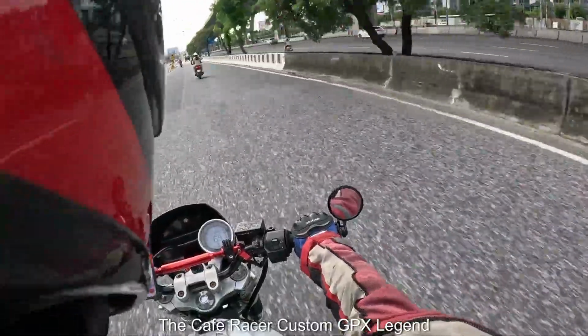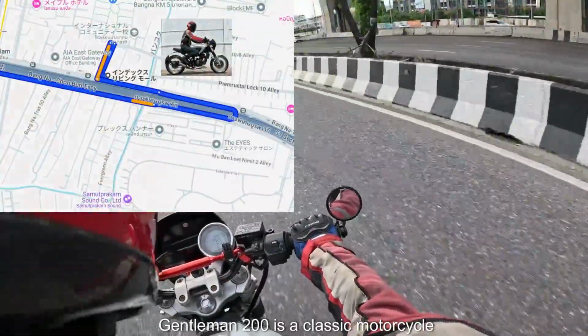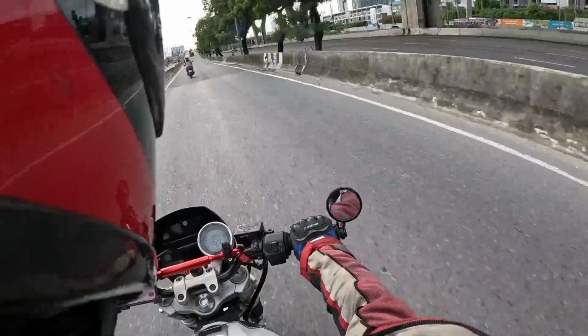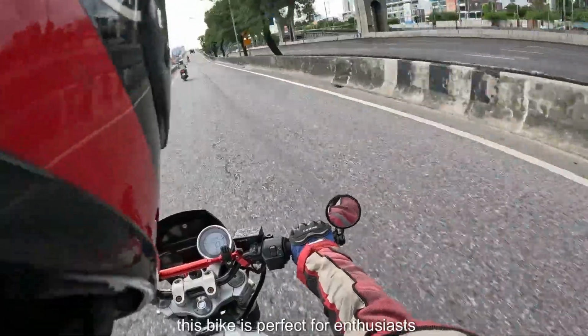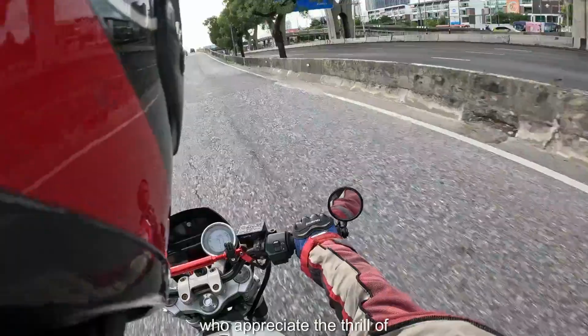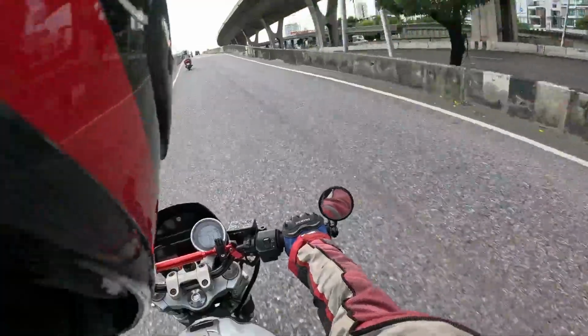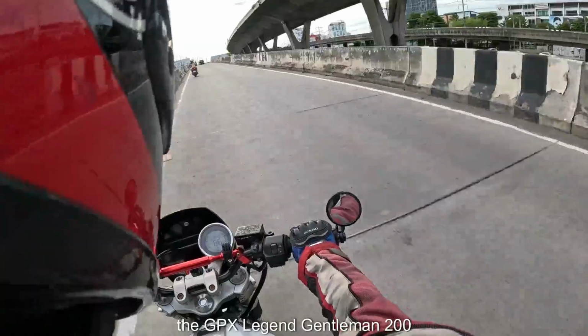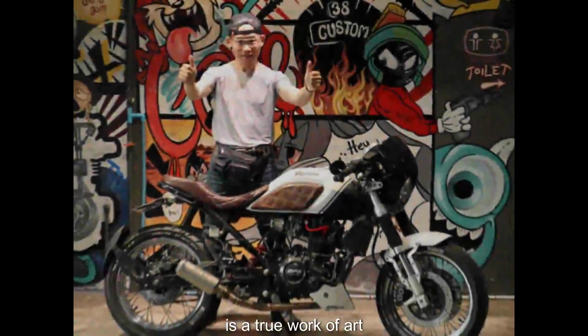The Cafe Racer Custom GPX Legend Gentleman 200 is a classic motorcycle that combines style and performance. Designed for speed and agility, this bike is perfect for enthusiasts who appreciate the thrill of the open road. With its sleek design and attention to detail, the GPX Legend Gentleman 200 is a true work of art.